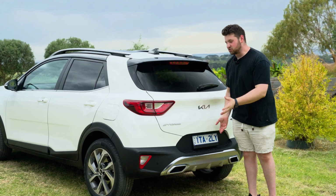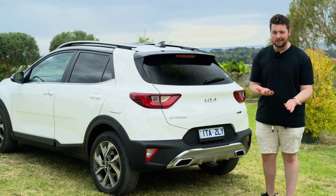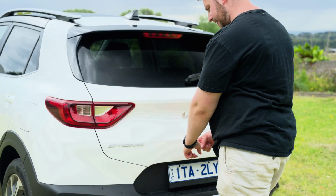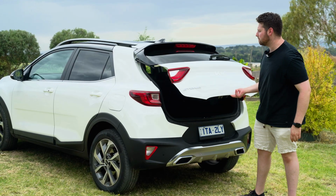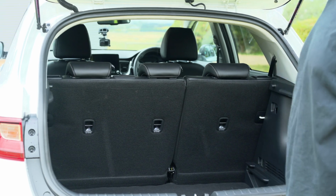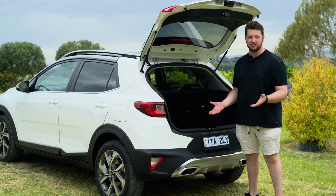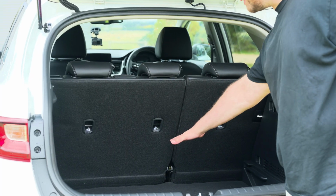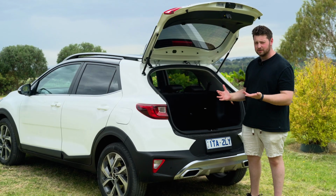So one of the things that the Stonic does really well, but also kind of the Kia Rio, is the boot space. So first of all, look how big the aperture of the boot is. It is enormous. Like the whole back lifts up essentially. And then you get quite a lot of room in here. Now, it's only like 25 liters or something larger than a Kia Rio, i.e. nothing. But it still is a substantial amount of room for such a small car. I'm really impressed with the packaging.